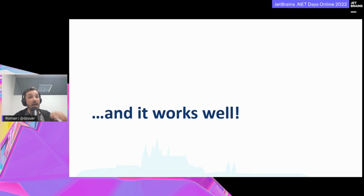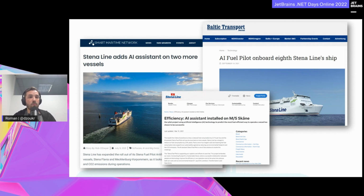Overall, I'm pretty happy about how the service behaves. And Stena decided to apply it to more and more vessels. In the long term, all 37 out of 37 vessels should be using this to save more and more fuel and to be as effective as possible.